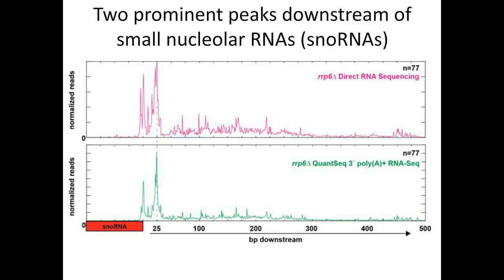By looking at them all together, we can see trends that we might miss by looking at any individual SNO RNA. Here we can see that the two methods, direct RNA sequencing and QuantSeq sequencing, actually give pretty good agreement in the relative location of these peaks. We can see one peak right at the mature 3' end of these SNO RNAs, and another peak 25 nucleotides downstream. After that, we see this broad range of signal.